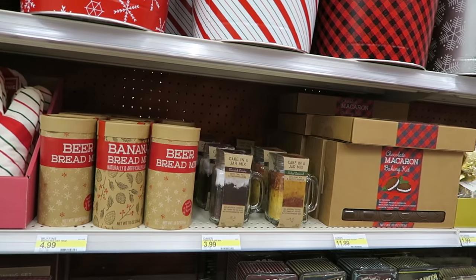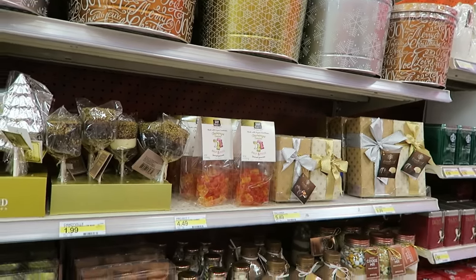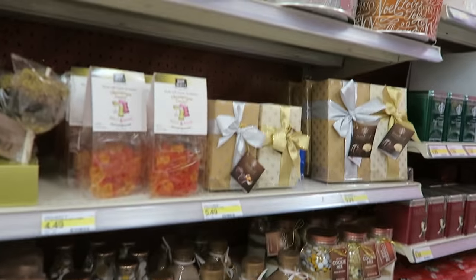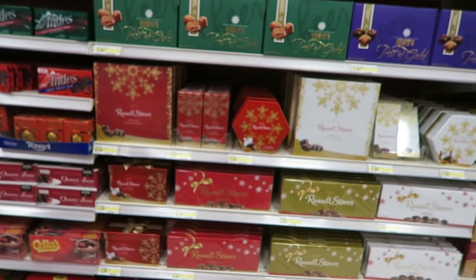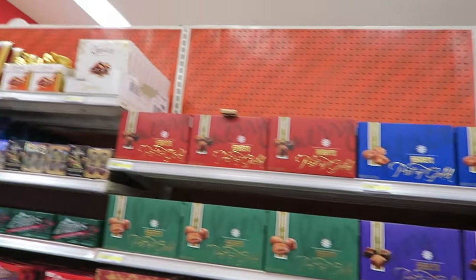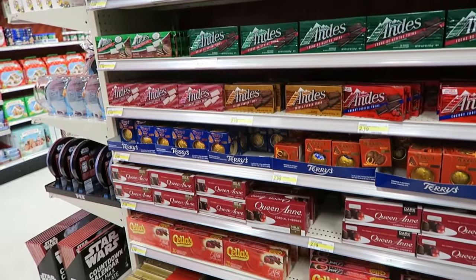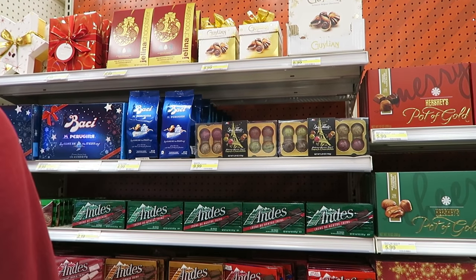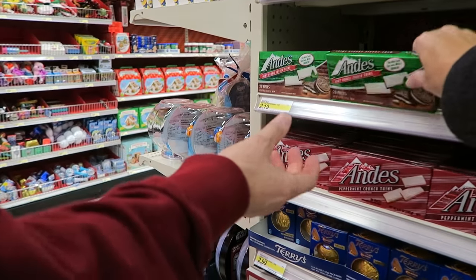Cake in a jar mix. They have toasted s'mores and salted caramel. I know, those are new. They're champagne now. Yeah, it seems like we liked the champagne that we had before. You probably didn't like it. Russell Stover. There's a milk chocolate one. What are these? French chocolate. They look cool. They do look cool. They're $10 though. Yeah. There's a new Andes. That one. It's new. It's a mint cookie crunch.